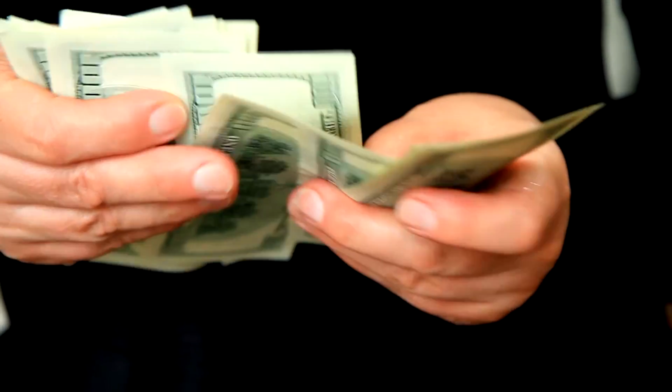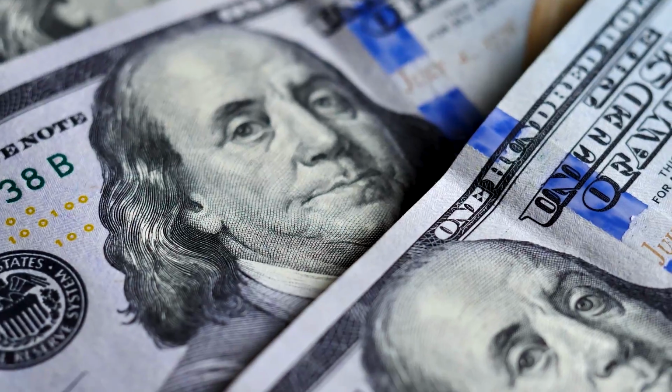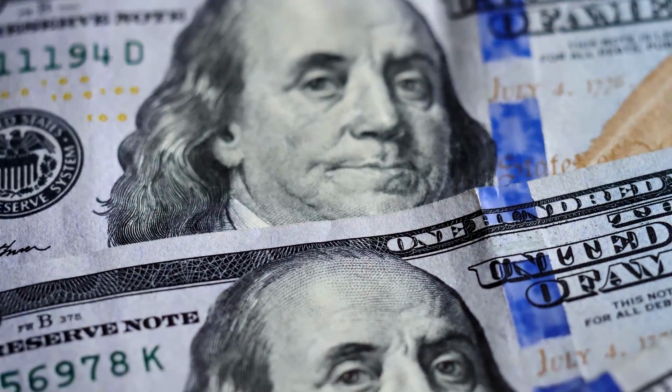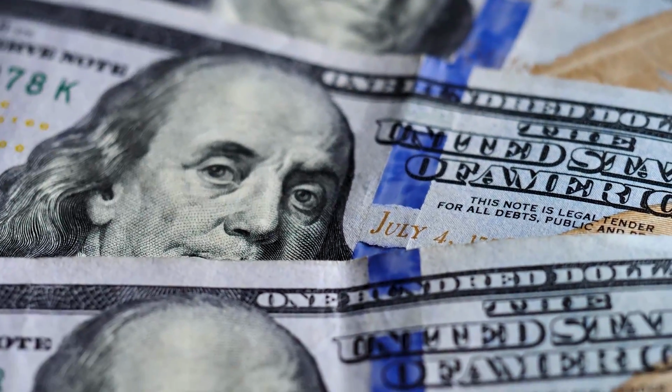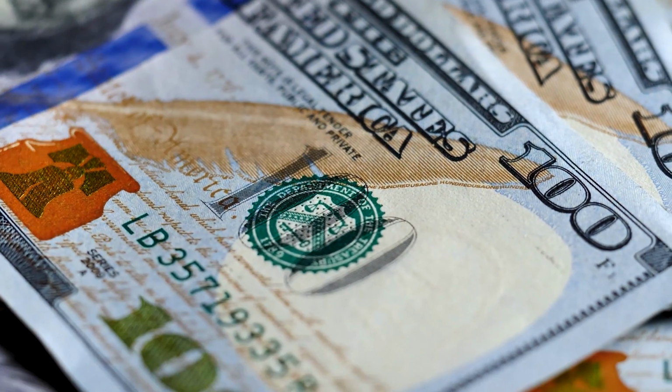So let's say you had like a platinum card that had 5,000 and you had a rewards credit card that had 25,000. You could call in and request that they move 15,000 from the rewards card onto the platinum and vice versa, depending on how your credit is made up.